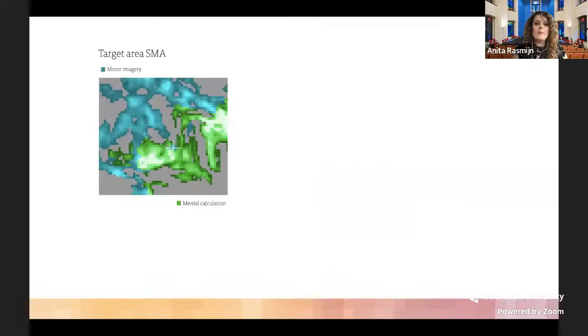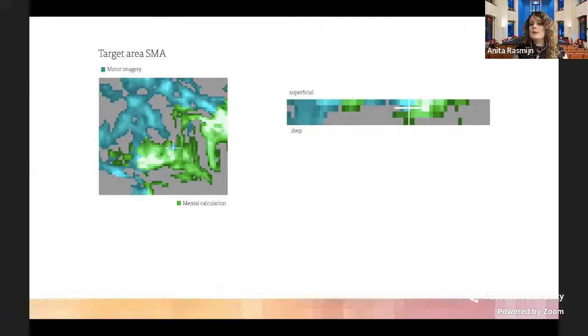So in terms of the results, we see that both tasks indeed activated our target area, which was SMA, but there was a clear preference for different subregions of SMA for each of the two tasks. On the laminar level, we were indeed correct to assume that motor imagery would activate more superficial layers, but that was also the case for mental calculation.